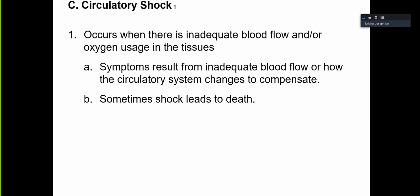The next kind of disorder or condition that you might have is what they call shock. And there's a different kind of shock. This is very interesting. A lot of people that end up dying because of issues of COVID or allergies is because of shock. The first one is called circulatory shock. This is whenever there is a blockage or inadequate flow of blood and delivery of oxygen to tissue.